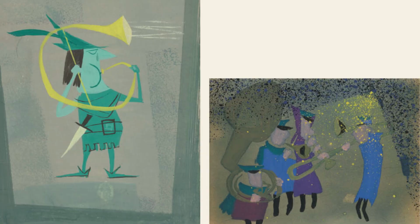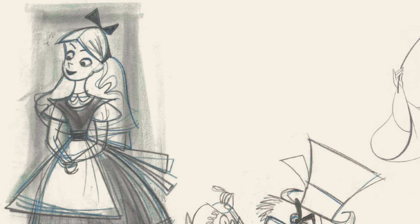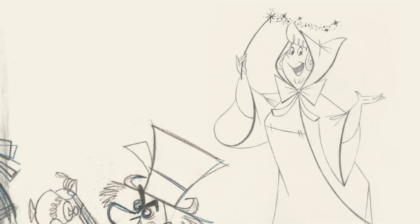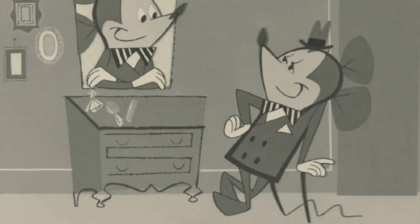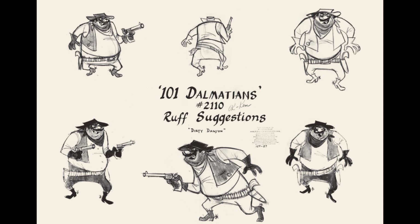In 1954, Disney asked Oreb to work on some commercials and redesign Disney characters in a modern style. Alice and the Mad Hatter and the fairy from Cinderella all got the Oreb look. Also, Mickey Mouse got a redesign. He made character designs for Paul Bunyan and later character designs for 101 Dalmatians.